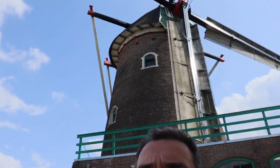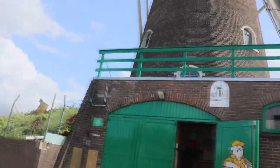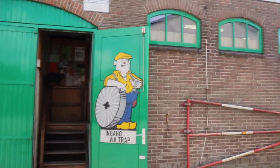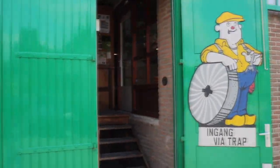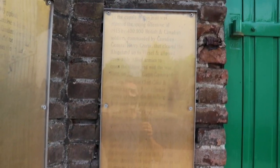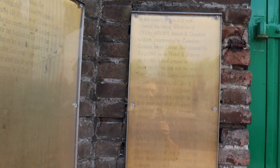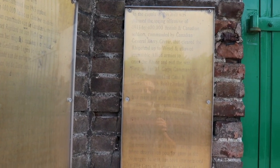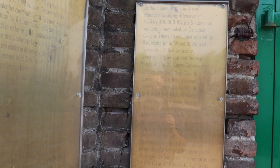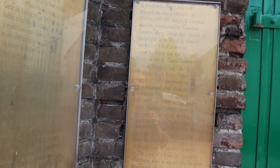Apparently this windmill was a place where a lot of the plans were made. In fact, if I just take you over here, there's a plaque. There's also, what's really cool, a flower shop in here, and a bread shop as well. I might try to bring something back with me. So it says here, in the cupola of this mill was planned the spring offensive of 1945 by 400,000 British and Canadian soldiers, commanded by Canadian General Harry Crerar, that cleared the Rhineland up to the Weser and allowed irresistible Allied armies to cross the Rhine and end the war.